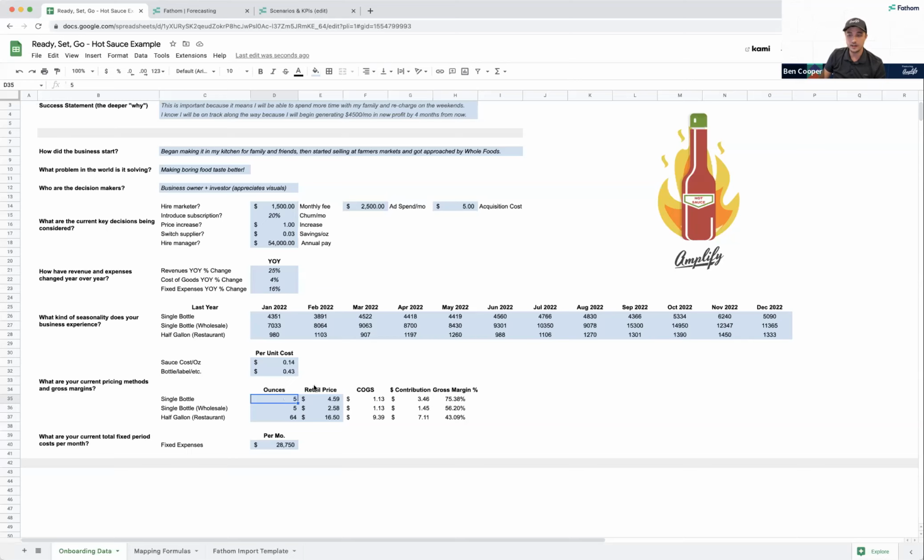So in this case, we have a price per ounce of the hot sauce and then a cost of the container. So the way we end up with a cost of goods variable component here is by saying we have 5 ounces at 14 cents an ounce, and then we're going to add 43 cents for a container. And then the difference with the half gallon, we're going to say 64 ounces at 14 cents an ounce plus the 43 cents per container. They're sharing the same container costs for this example.